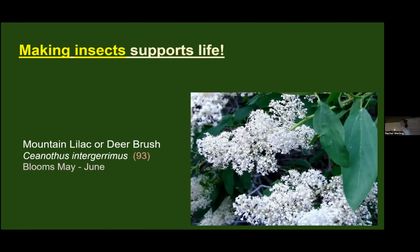So making these insects and having habitat and breeding ground for them supports life for the rest of that ecosystem and that food web.